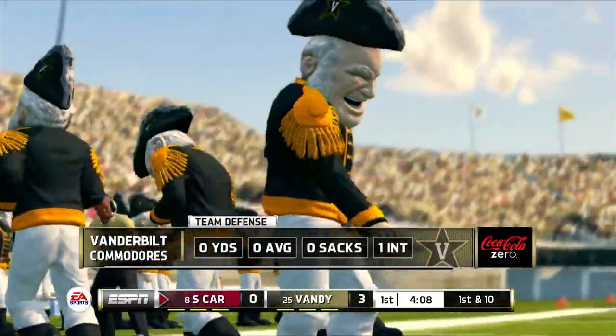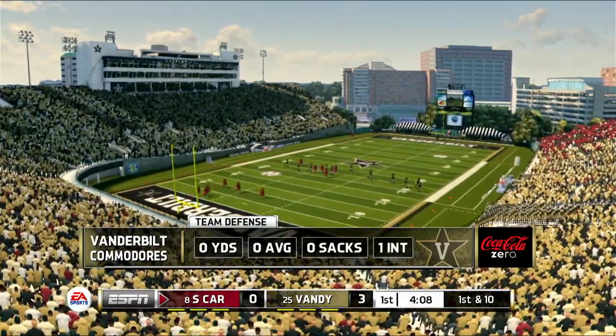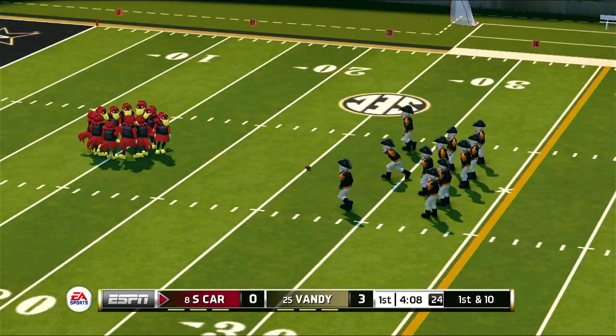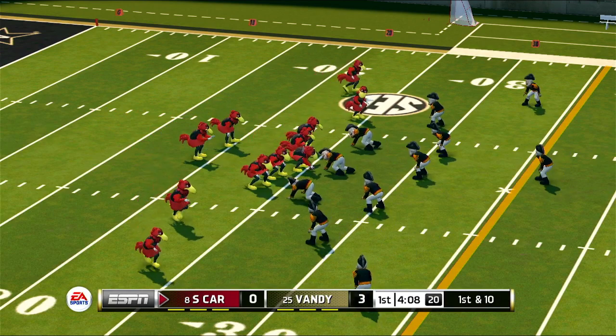Well, Vanderbilt's looking right now like they've got all three phases working for them so far, Kirk. Yep, it's early, but they are in control of this game. The defense seems to have a very good feel for what they're doing out there. The offense moved the ball down the field. Special teams, everything right now is really in sync for this team.